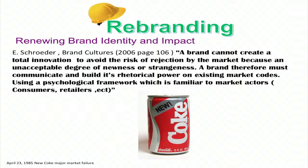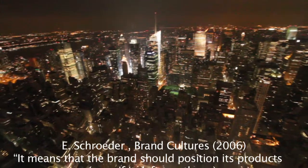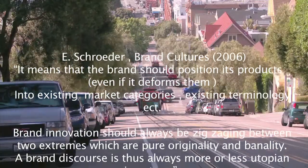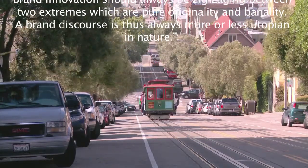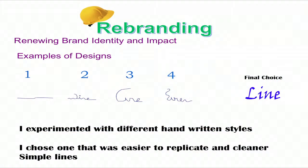We can see quite clearly there's a framework to operate in. So this leads me to think of graphic signifiers with a genre of e-learning that could be encompassed within the Lion logo. I think my decision was further reinforced by another extract from Brand Cultures. It means that a brand should position its products, even if it deforms them, into existing market categories, existing terminology, etc. Brand innovation should always be zigzagging between two extremes, which are pure originality and banality. A brand discourse, thus always more or less, is utopian in nature.